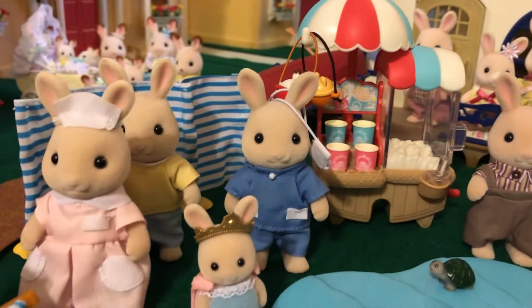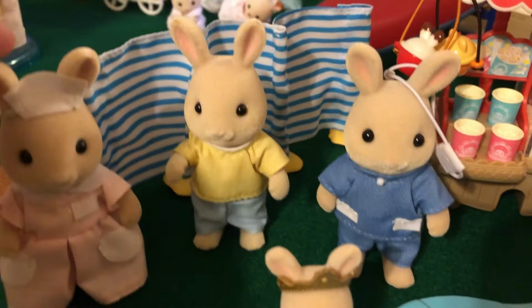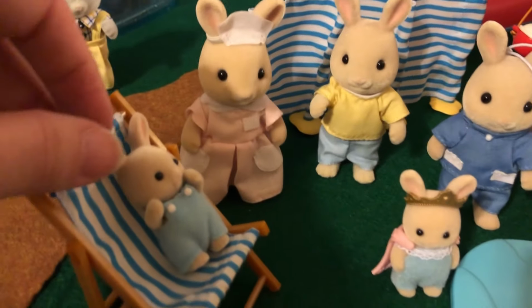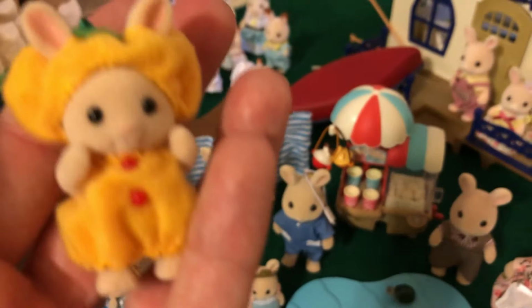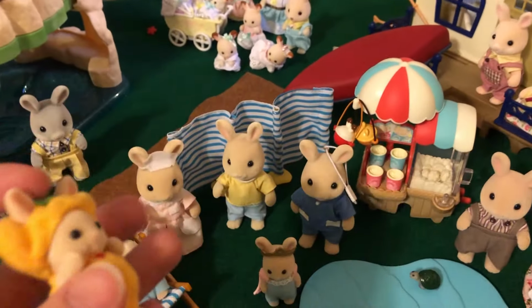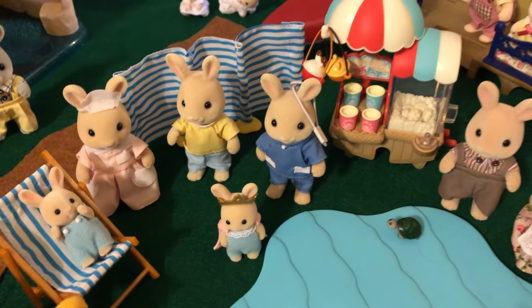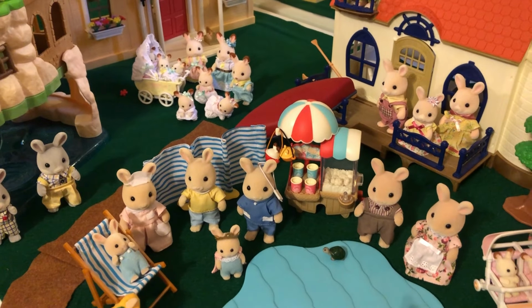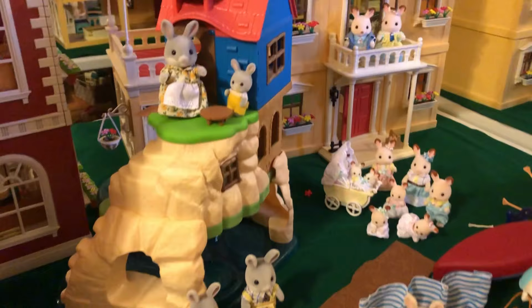And then we have some more over here. These are the medical ones. She's the nurse. We've got a doctor and a dentist back there. I don't know where he came from, but I like his little buttons. And this is our newest sweet pea rabbit from the Vegetable Cuties. Super cute. And a little king back there from the costume series. So those are our sweet pea rabbits going for a canoe ride.